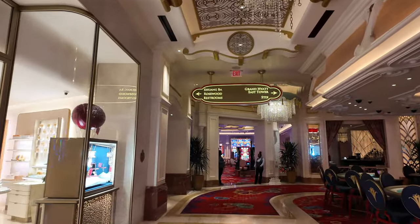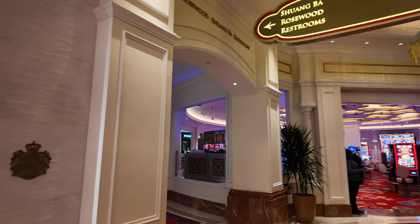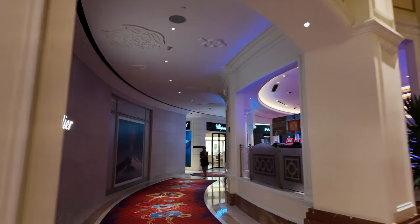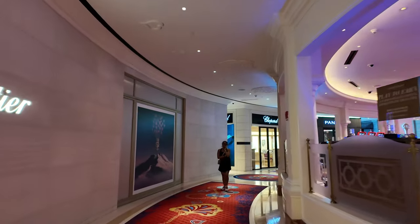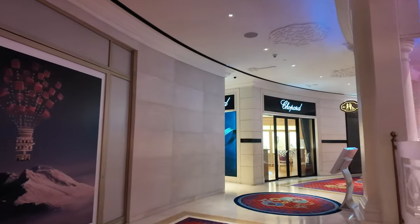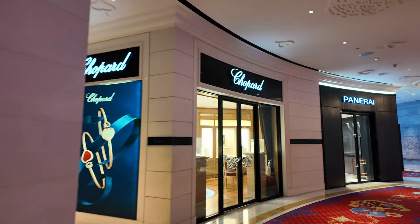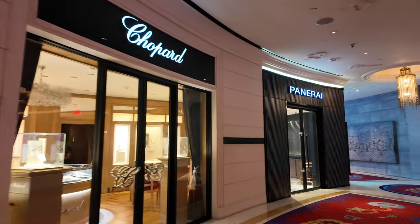Now we're going to make our way over to the Rosewood side of the property. This is going to be a lot quieter, a lot more exclusive. Kind of feels like a boutique hotel. Very quiet. Rather than the Grand Hyatt and the SLS, which are very high energy, lots of people around, big open spaces. Rosewood's designed to feel very intimate, like you're the only one staying here in this private Bahamian guest home.